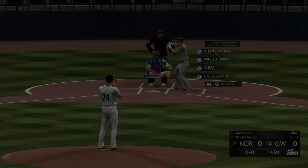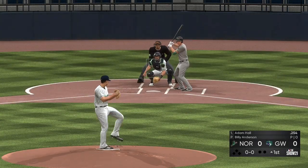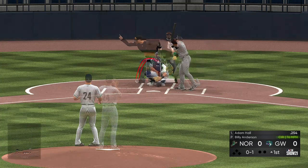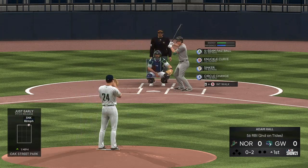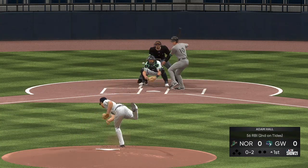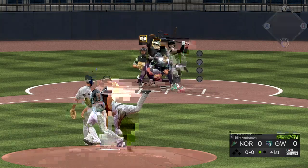So stepping in is Adam Hall, and we are set for baseball here this evening. And a good inside corner for strike one. And that's up in the zone a bit, but a called strike two. You've got to cover the whole plate now after letting him strike. Pitch there is on and missed.